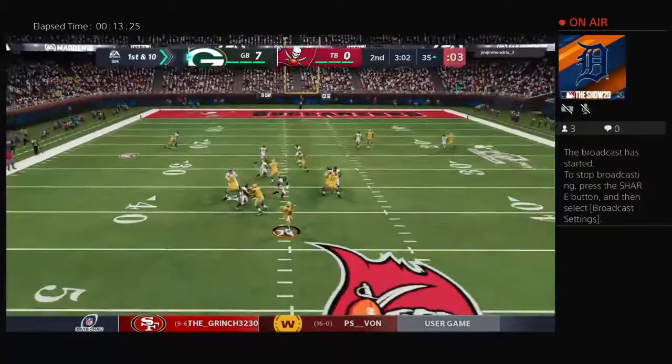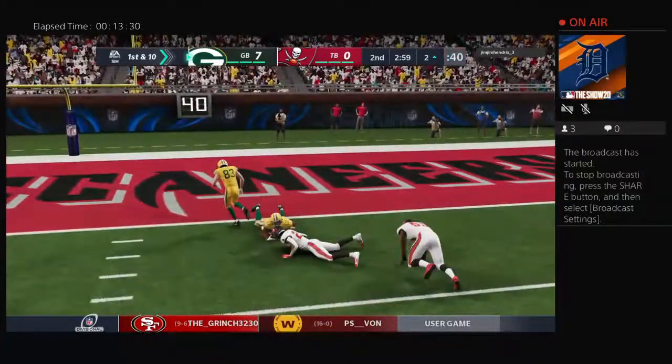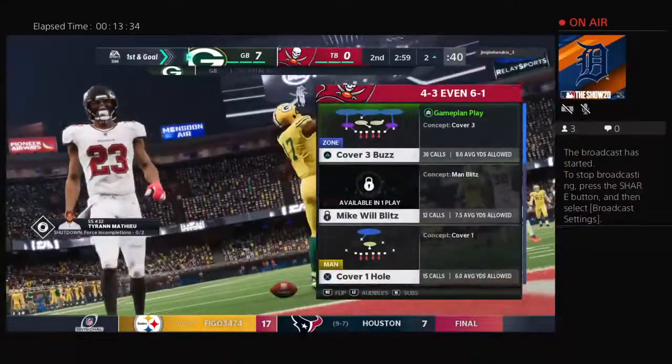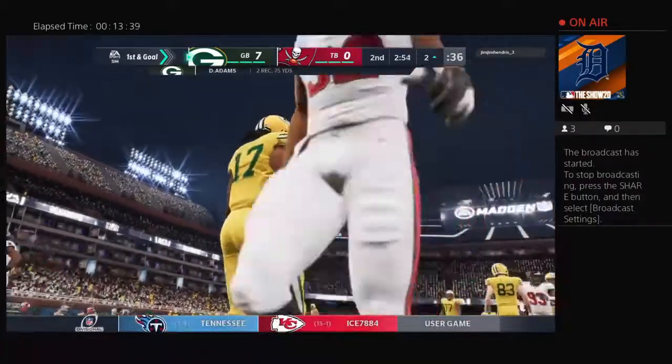Play fake. Here's Love. And at the 7-yard line, the catch is made. And they are able to stop him, but he does take it all the way to the 2. Give him 32 on the play. 2-yard line.